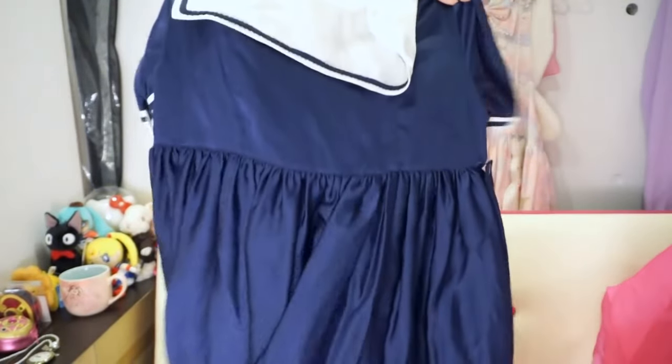But it's one of those bag dresses. Like it's huge, huge, huge, huge. No shearing, but very baggy. So I'm not actually sure if this is gonna suit me at all whatsoever. But what kind of convinced me was this material.